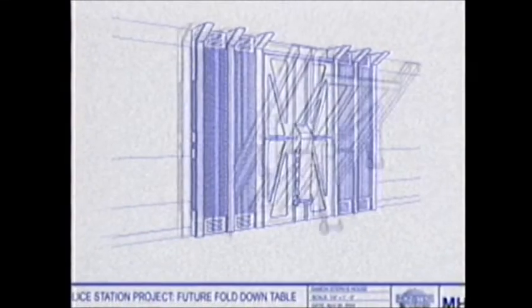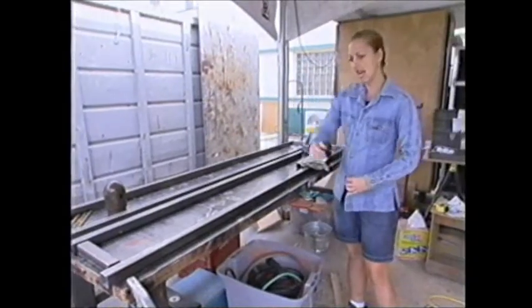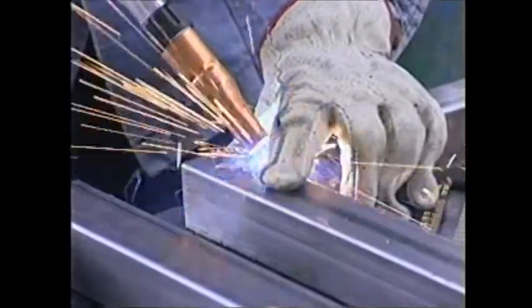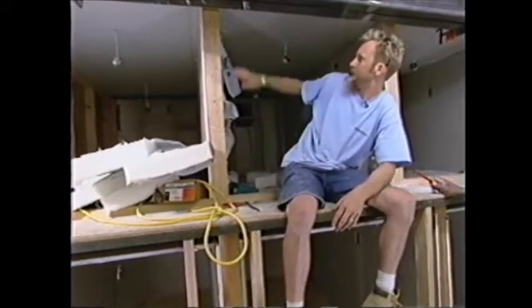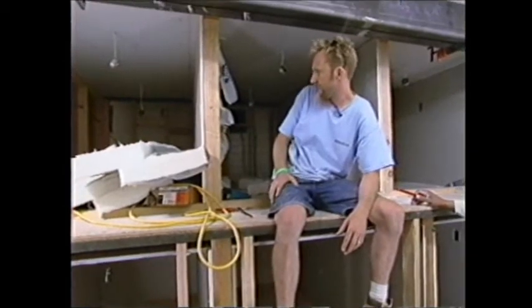These are the benches for the table that folds down from the wall. He's running on fumes. We got 6 to 8 hours on the entertainment center left. We gotta hang roll-up doors in here. That's another issue that needs to be worked out.